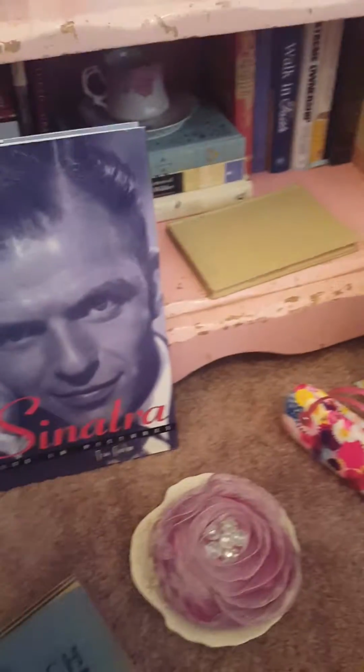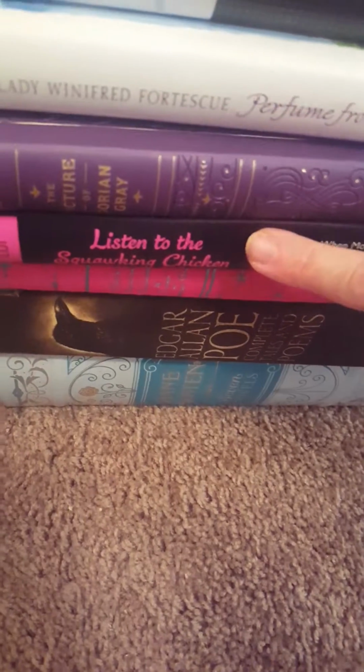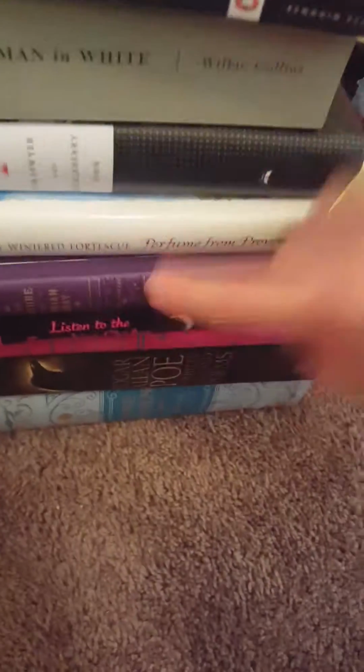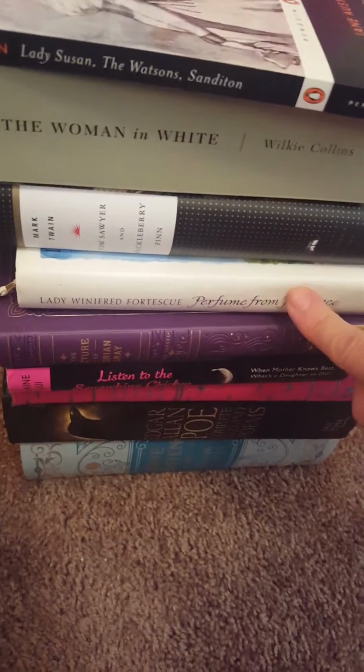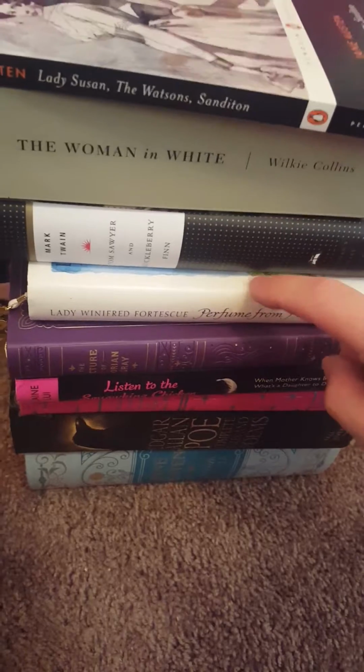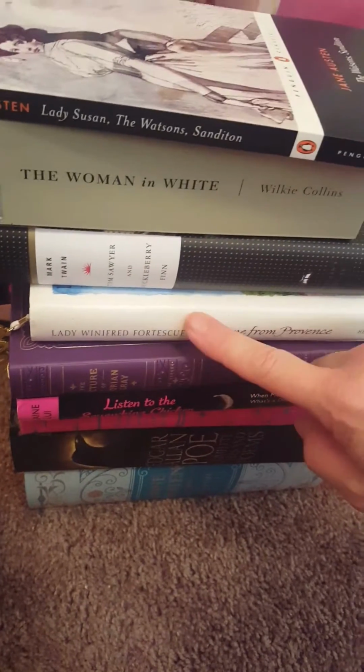And then you come over here, and most of these you probably saw in my haul video too. You see the Jane Austen, Edgar Allan Poe, Alice in Wonderland, Listen to the Squawking Chicken, a hilarious book, A Picture of Dorian Gray. This book was a gift from a co-worker. It's called Perfume from Provence. Bookish Princess talked about it, and I was like, I'm gonna read it. And love it, love it, love it.